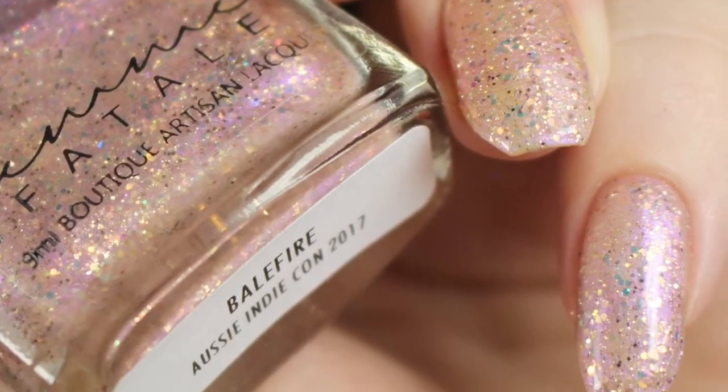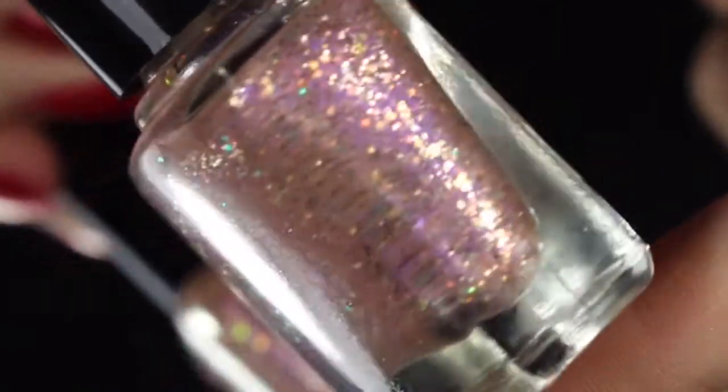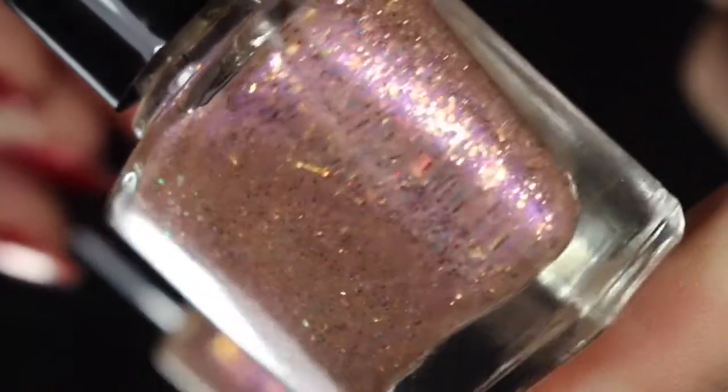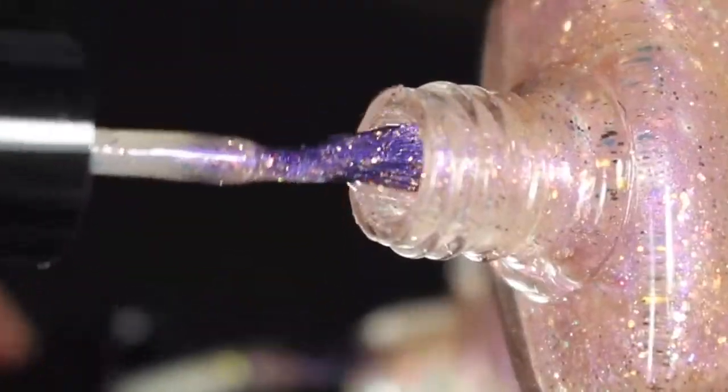So first up is Balefire, and this is described as a shimmering violet base packed with soft gold and bronzed micro glitters, as well as iridescent red to orange flakies. So this one is pretty sheer. I think it could work as a topper as well. With the topper, it's going to give you a lot of that gorgeous violet shimmer.